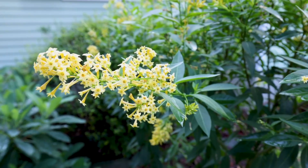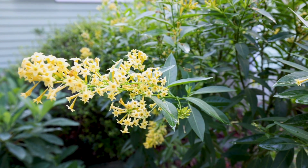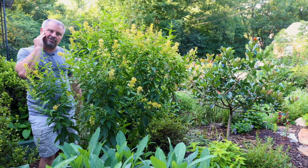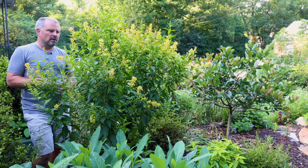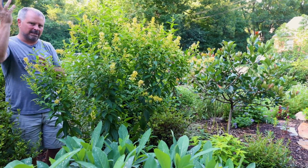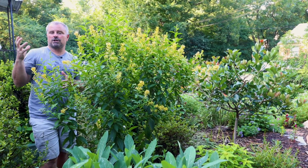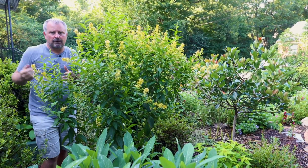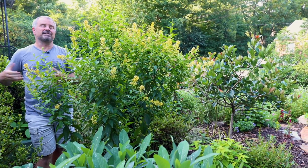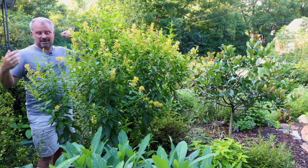Hummingbirds are on this thing literally every time I walk out the front door. It is just amazing at drawing in the hummingbirds. I understand this plant is extremely invasive in Australia, but here in my area, the winter controls it. That's an interesting thing about plants being invasive or not invasive. Lantana is exactly that way. It's not invasive for me here in Raleigh because it barely survives, but down in Florida, it can be extremely invasive. But Cestrum parqui, absolutely one of my favorites.